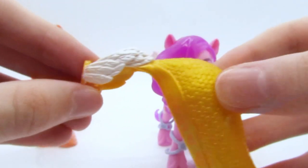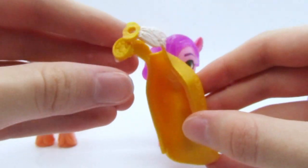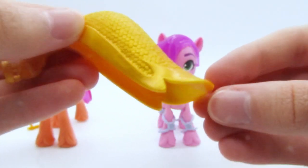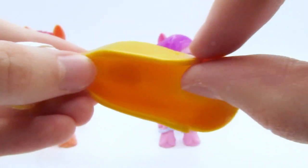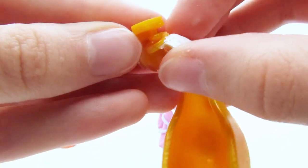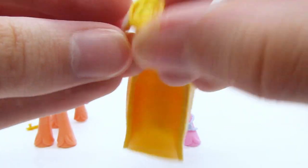Here is her dress. It is very pretty. It has a nice metallic gold all over. It has wings on either side, or at least like a feathered shirt-ish thing. And then the skirt itself is very sculpted and scaled, and it has this nice little smooth area all around it. And the front has a little bit of a plastic notch, and over the notch, there's a little gem detail.